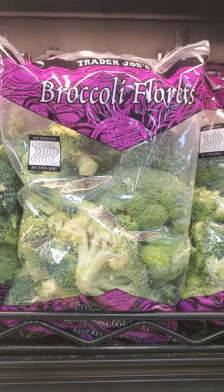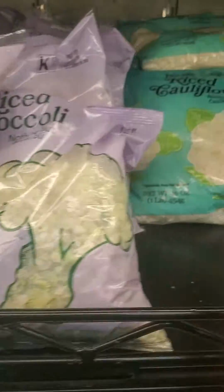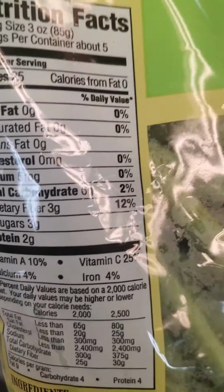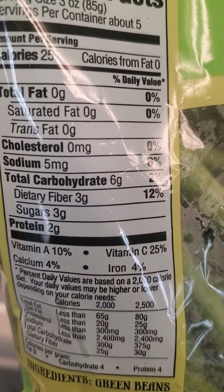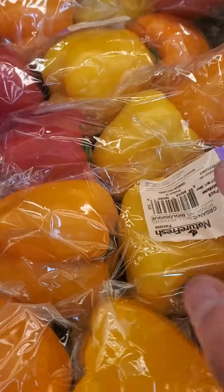Cauliflower is amazing. Broccoli is also very good. Sometimes if you have a harder time eating broccoli or cauliflower, you can get a riced version of it and just season it a little bit. Things like green beans are fine, but same thing, 3 overall. You want to shoot for 2 or below, because 3 adds up.